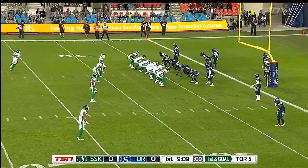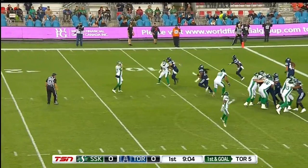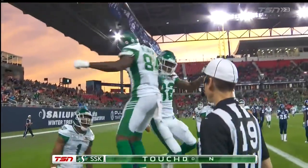The worst in the league. First and goal from the 5. Colaros to the end zone. Touchdown. Jordan Williams-Lambert got his 3rd of the year.